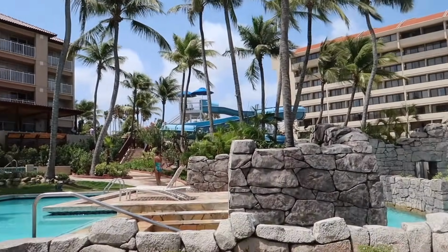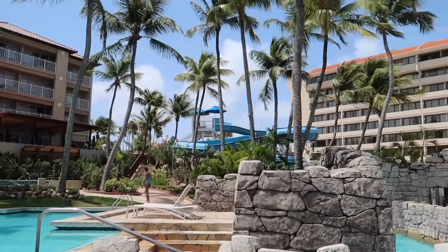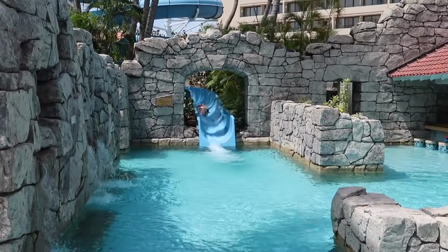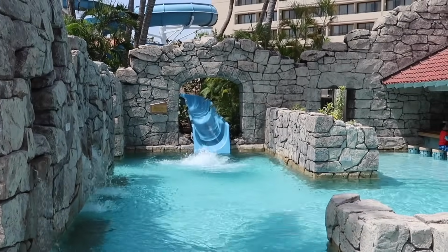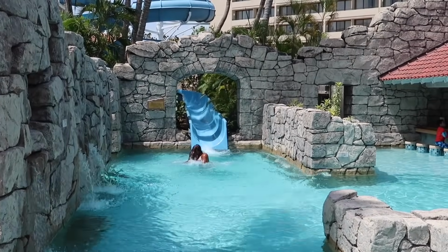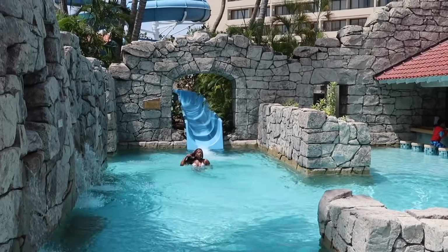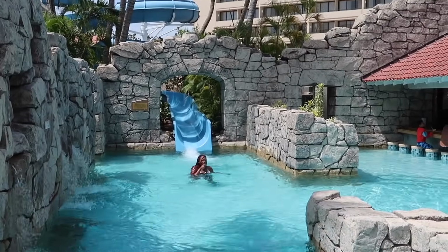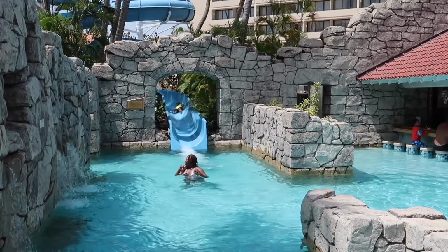And they're right up there. And we'll catch them right here. They're coming down. Look at Dara. Look at Dara. And the water is cold. Shocking cold. Where's Dan? Where's Dan?